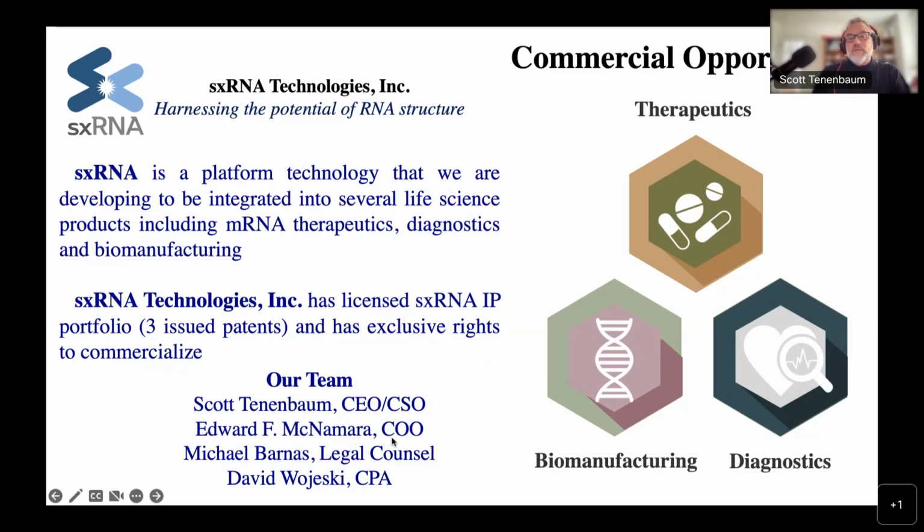Ed McNamara is a local business person with lots of medical and health field experience. He's the COO. Mike Barnes is a former GE legal counsel. He's our legal counsel. And Dave Wojcicki is our CPA.